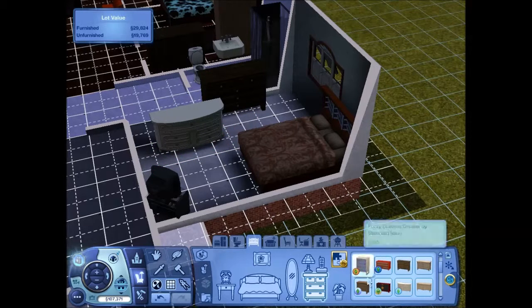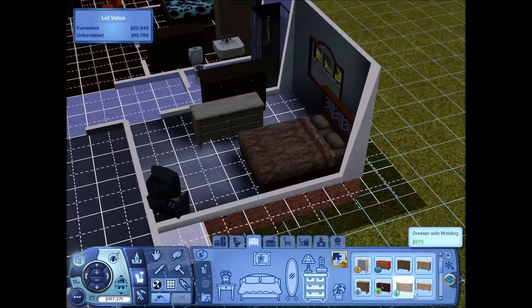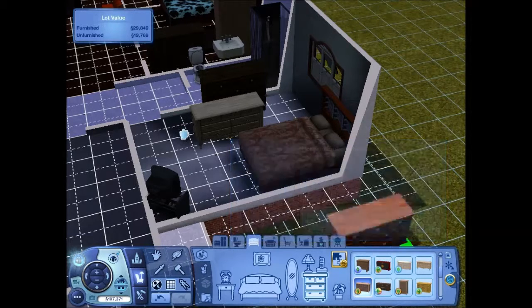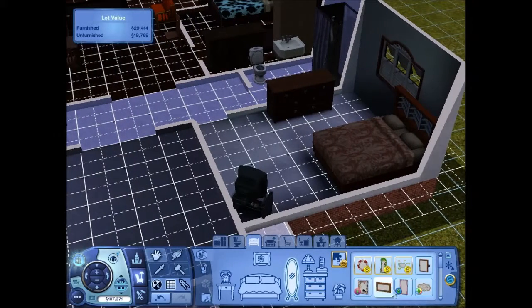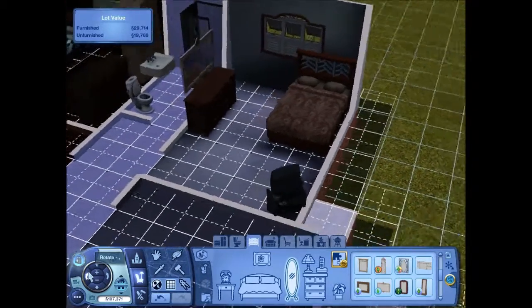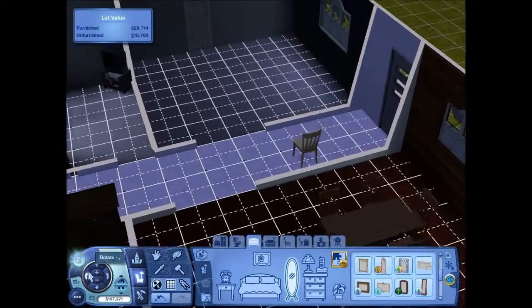Actually, I like this lower one. Yeah, it was like that one. Let's get it to be more masculine. Yeah? Because my uncle did not have flowers on his dresser. No, he did not. And then there was a mirror over top of it. Now this was built into the house. It was like a whole thing, but I can't really recreate that, so that's just gonna have to do. And he thankfully had no carpet in his room, that I remember.